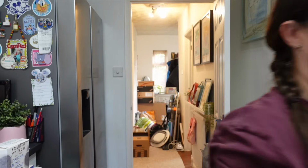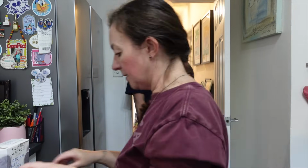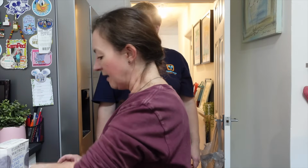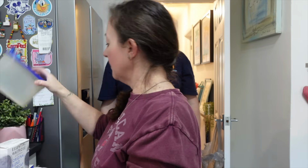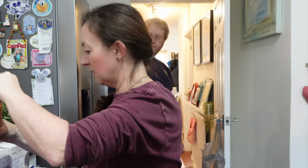Lovely. This is all the sauces. The Nando's has completely gone off. We've got all these we didn't know we had. Well, we're out of ketchup and go straight in the cupboard. We've got curry ketchup. We've got Sweet Baby Ray's. Got that from the States. Oh, it's an empty container. Always handy.